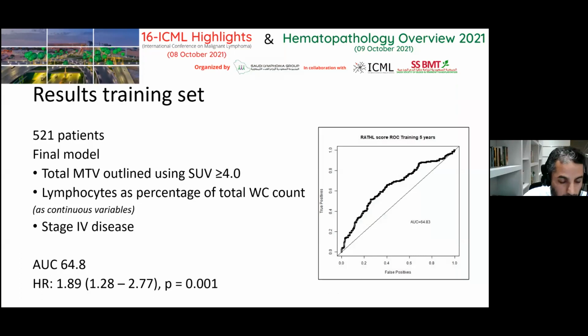The training set included 521 patients. The final model included MTV outlined using an SUV of 4 or greater and lymphocyte as percentage of total white cell, both as continuous variables, and stage 4. The area under the curve was 64.8, indicating moderate accuracy. The hazard ratio of 1.89 indicates that for a unit increase in score, there is nearly a doubling in the risk of a Hodgkin lymphoma event.